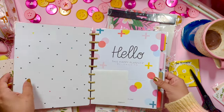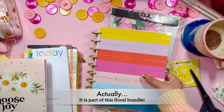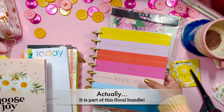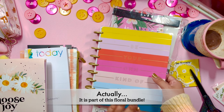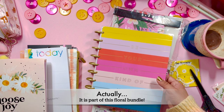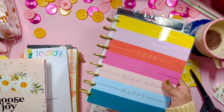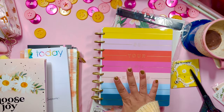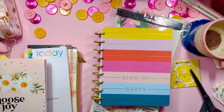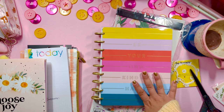And this is a 12-month planner, but I have a suspicion that this maybe is part of the planner essentials bundle, and so I have to double check this. If this is part of the planner essentials bundle and it was just mistakenly put into the floral bundle for me, then that definitely increases my respect for the planner essentials bundle because I did feel like it needed a planner. However, even if this planner had been included in the planner essentials bundle and I opened it up with that bundle, I still feel like they could have added a couple of more things into that bundle.